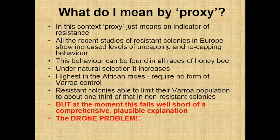Does uncapping and recapping also apply to drones? Because it didn't say it did, it didn't say it didn't. And I actually had to go to a researcher and ask this question, does uncapping and recapping apply to drones? And it doesn't. Drones are not treated in the same way as workers. And I'm sure most of you have got a pretty good idea about the reasons for the exponential growth of the Varroa population in the hive.